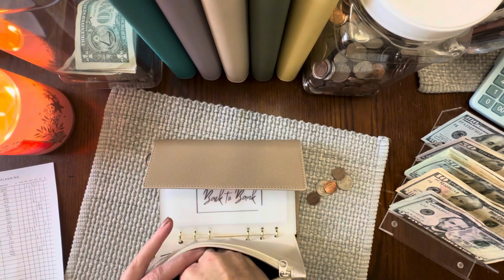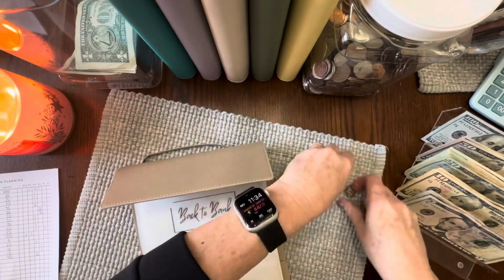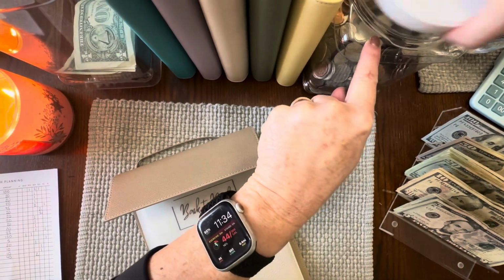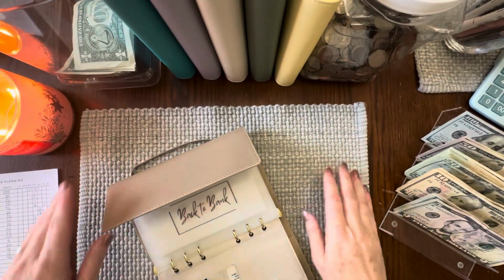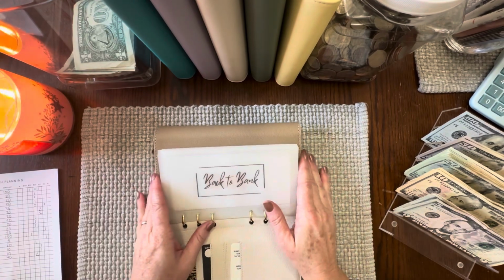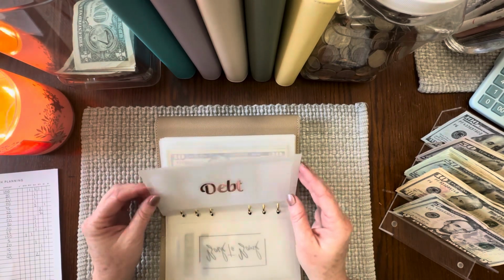When we get the container filled with change, I'm going to take it to the bank, cash it in and put it towards debt. So this is about how much we've saved since October. It adds up really fast, especially when you're using cash. When I go to the grocery store or any of my spending, I use cash, and whatever change I have left over always goes into that. All right, so I don't have anything back to the bank.